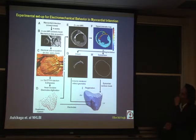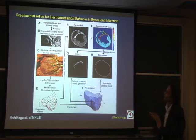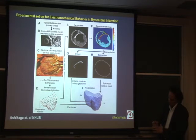If we look now, the other thing that MR can do is give beautiful images of infarct. So this is a post-mortem MR of a pig infarct. And in this animal, what was done is we took the mechanical data of the shortening of the heart and the stretching of the ventricle. We then did open heart surgery and put an electrode sock on the surface of this heart. And this is post-infarct. This is the electrode array that corresponds to these little silver electrodes here.